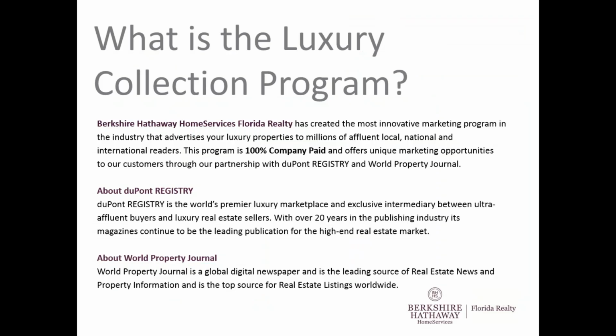The Luxury Collection Program offered by Berkshire Hathaway Home Services Florida Realty is the most innovative marketing platform in the industry that advertises your luxury properties to millions of affluent local, national, and international readers. This program is 100% company paid and offers unique marketing opportunities to our customers through our partnership with DuPont Registry and World Property Journal. So who is DuPont Registry and World Property Journal?